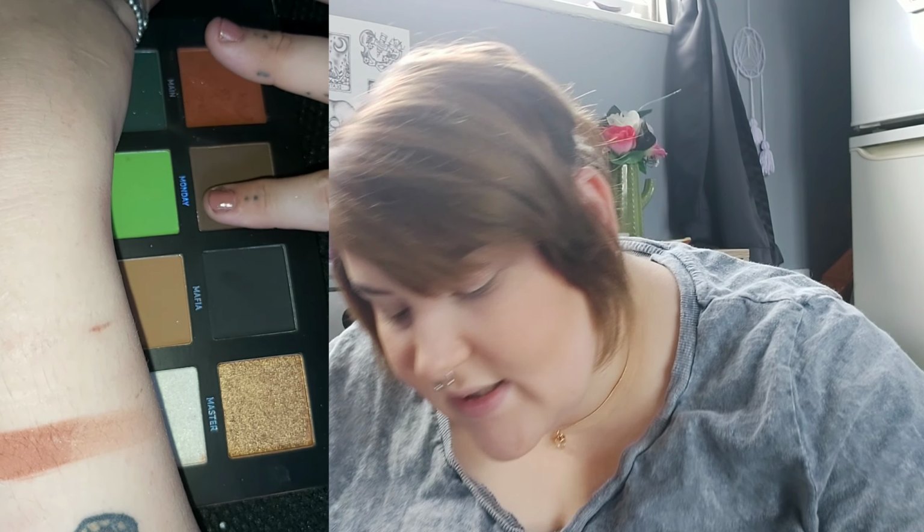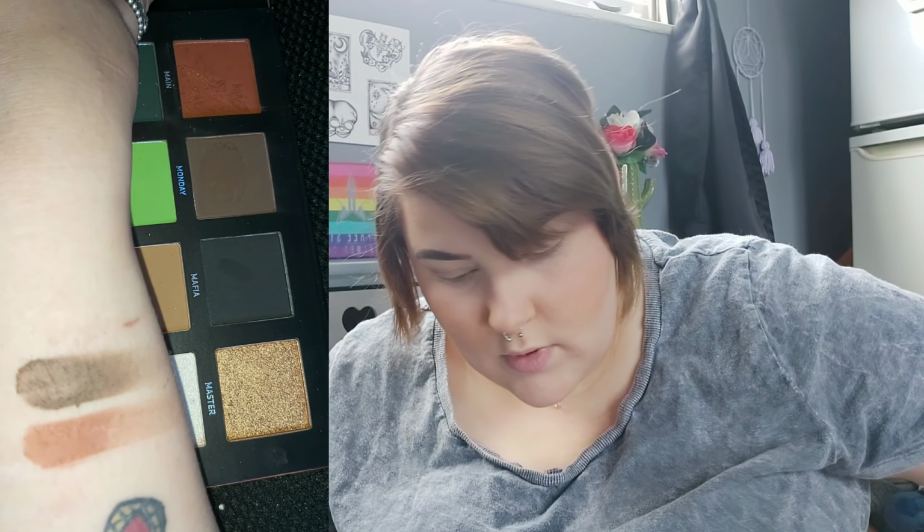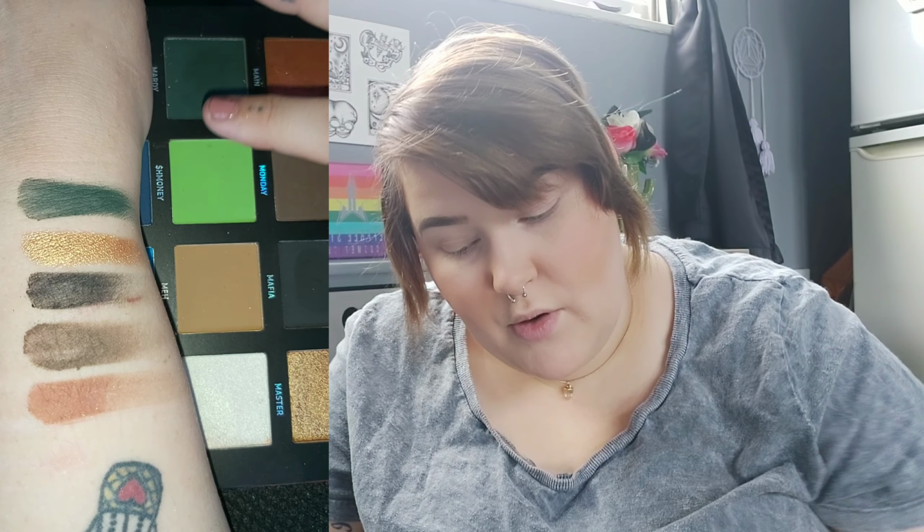Monday, which is more of a grey colour, like a grey brown. Mafia, which is a true black. Master, which is a mid-tone shimmery reflective bronze that sort of reflects more of a champagne bronze colour. Mardi, which is a very dark, I'd say more like an olive green colour. Shmoney, which is a lime green.